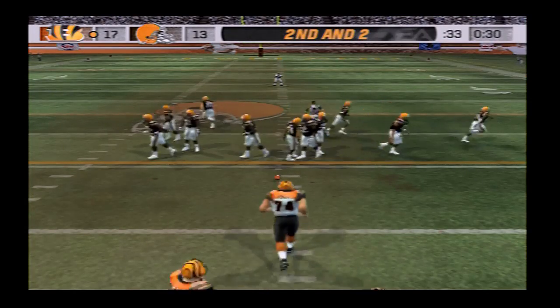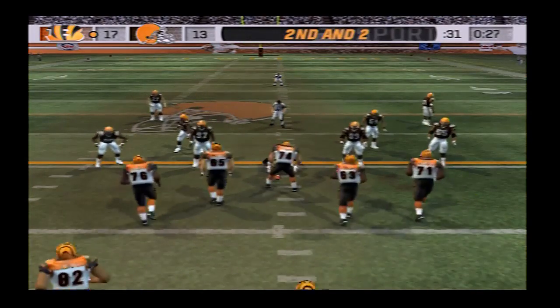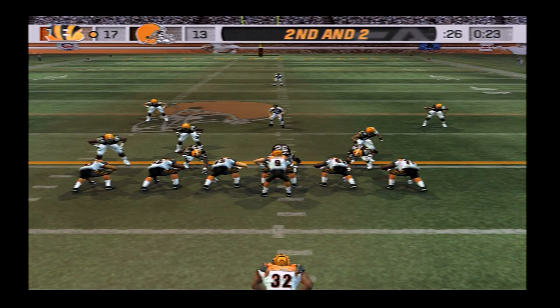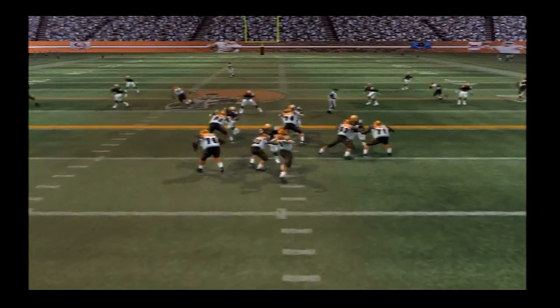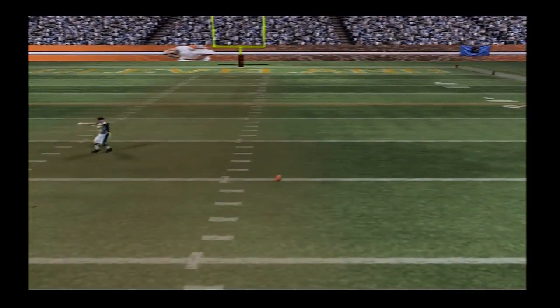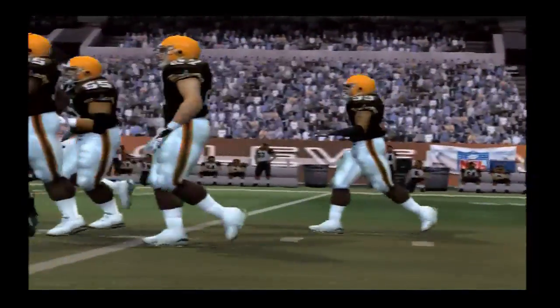Ball on their own 39. Keep the throttle down. It's show time, baby. Dropping back. Pressure, gets rid of it. Incomplete. Good timing getting in between the ball and the receiver to save what would have been a big game.